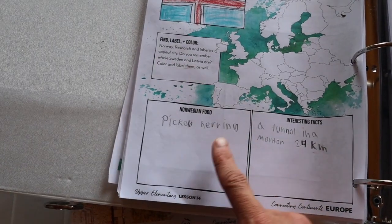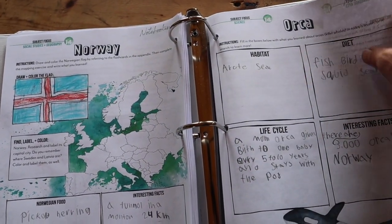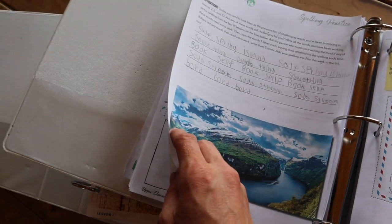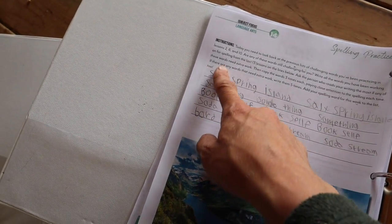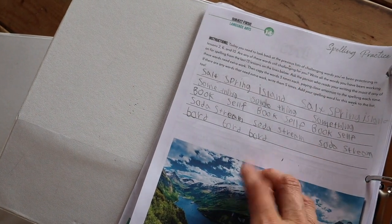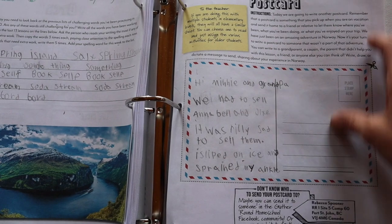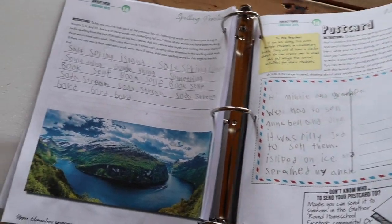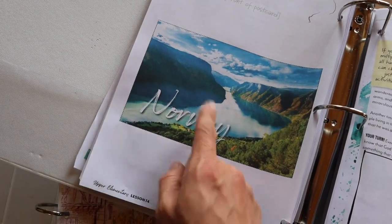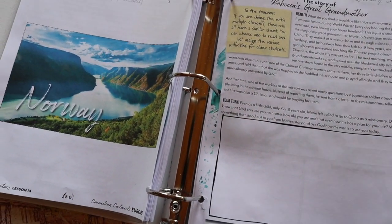So Norwegian food, interesting facts, habitat of an orca. So there's often an animal or a food. This was a language arts thing. Sometimes it's a little story writing. So here there's a postcard. I think he was supposed to send that. So there's the front of the postcard. Apparently I did not check over this very well.